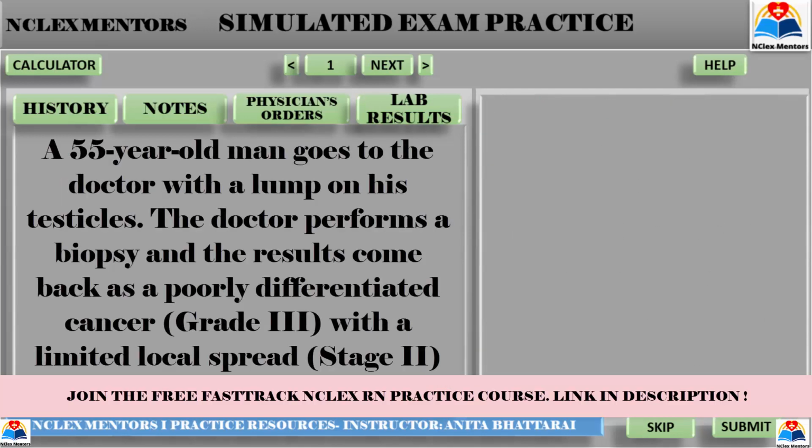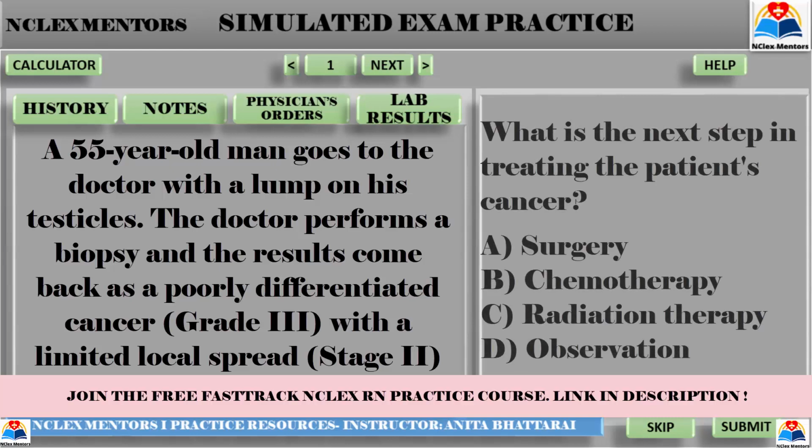A 55-year-old man goes to the doctor with a lump on his testicles. The doctor performs a biopsy, and the results come back as a poorly differentiated cancer, grade 3, with a limited local spread, or stage 2. What is the next step in treating the patient's cancer? A. Surgery. B. Chemotherapy. C. Radiation therapy. D. Observation.